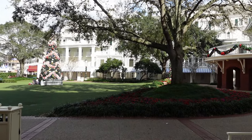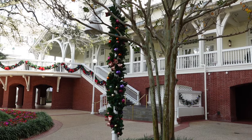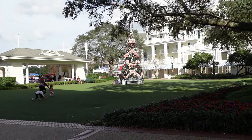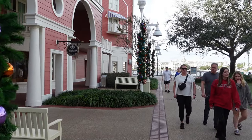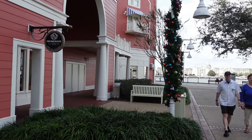Again, everything's outside. This building, lobby. Go up the stairs, you got your lobby. You go that way, straight ahead, that's where you're gonna refill your refillable mug. You go this way, and that's where you're gonna hit that general store that I showed you earlier. And that is, my friends, the Boardwalk Resort.